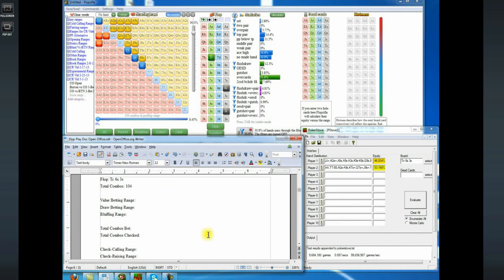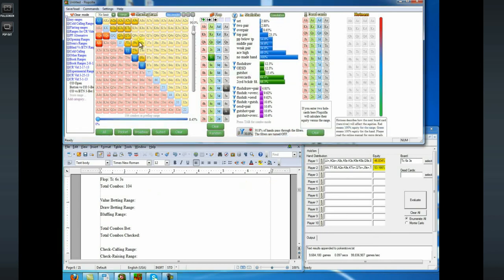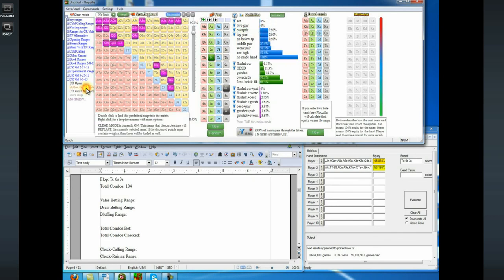The next thing to talk about is how our equity is distributed, and that's where I imagine we're not doing too well. So let's look. Our 3-bet cold calling range has an overpair or better 8.6% of the time, whereas the 3-betting range has an overpair or better 22% of the time. So that's a huge difference.